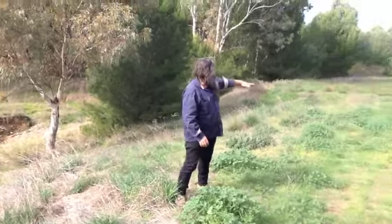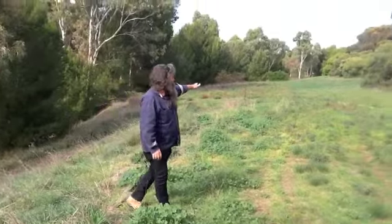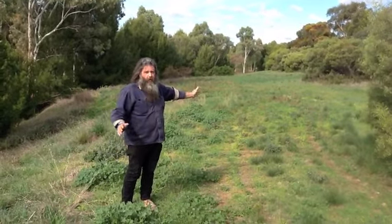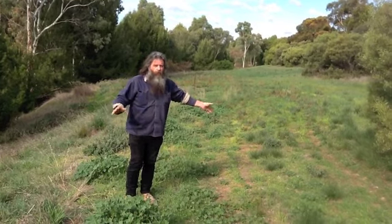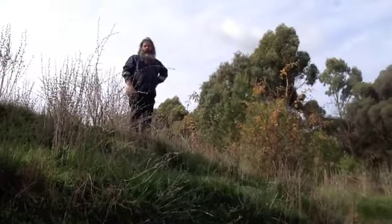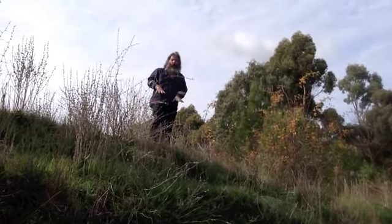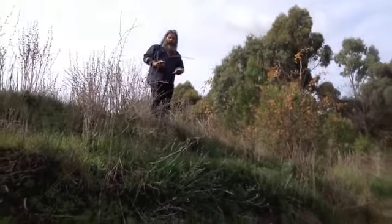And also this is more of the property, but we do have 18 acres here and we're not even halfway through, and I don't think I'll have the 10 minutes to do it all, but we'll see how we go. Now we're on the other side of the dam, which we filmed from over there. This is the high point of the dam which I'd like to start from.